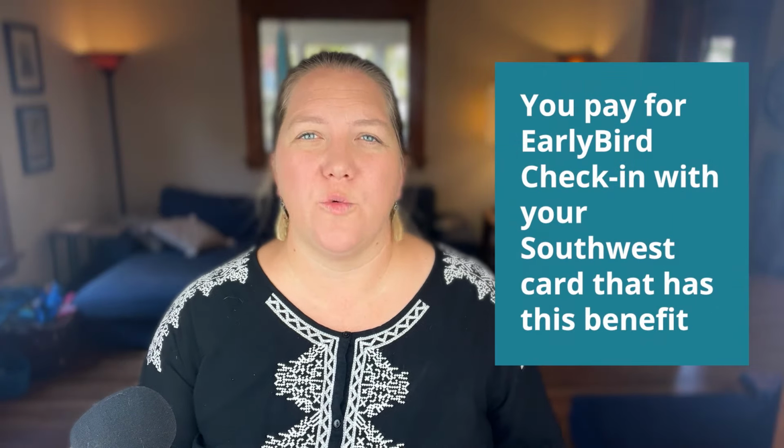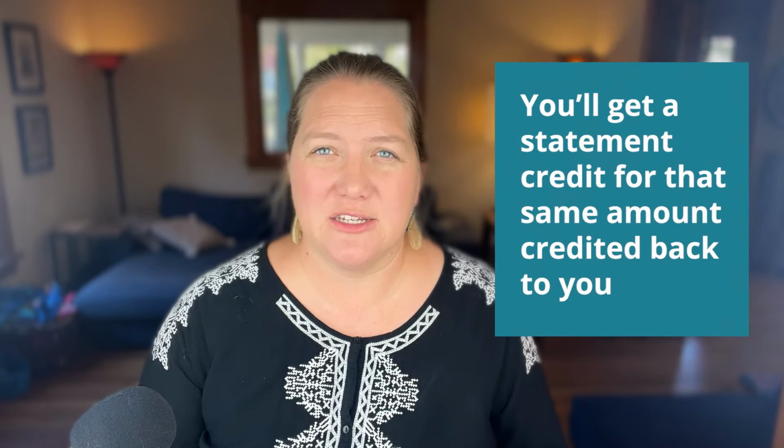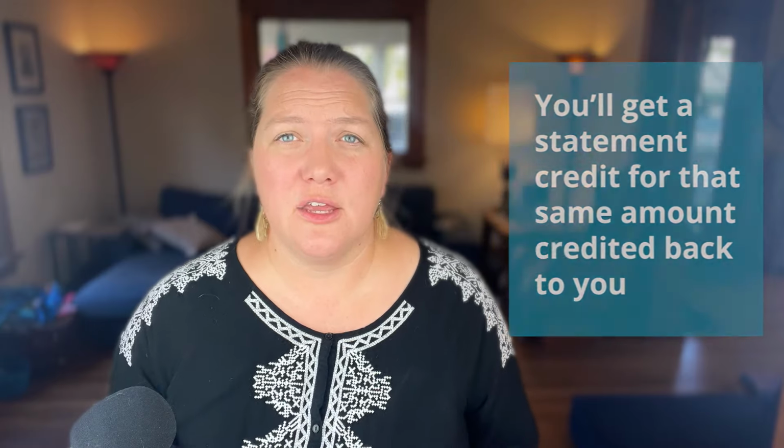You can add early bird check-in for just one person if you add it later on. The way that the credit card benefit works is that you pay for early bird check-in with your Southwest credit card that has this benefit, and then you'll get a statement credit for that same amount credited back to you. So you can use that benefit for yourself or anyone else, really. You just need to pay for early bird check-in with your credit card.